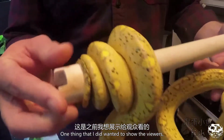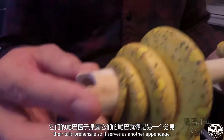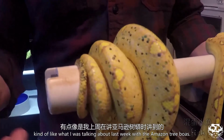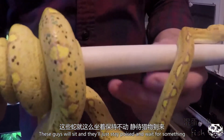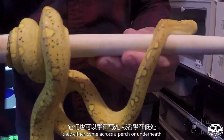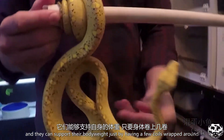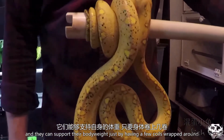One thing I did want to show the viewers is these guys being arboreal, their tail's prehensile, so it serves as another appendage, kind of like what I was talking about last week with the Amazon tree boas. So these guys will sit and they'll just stay poised and wait for something to either come across a perch or underneath, and they can support their body weight just by having a few coils wrapped around whatever they're perched on.